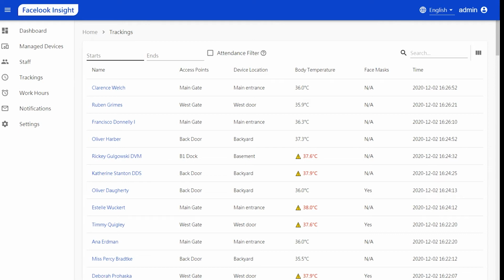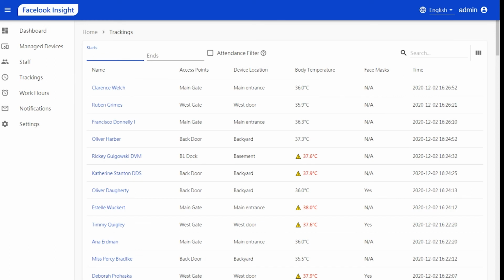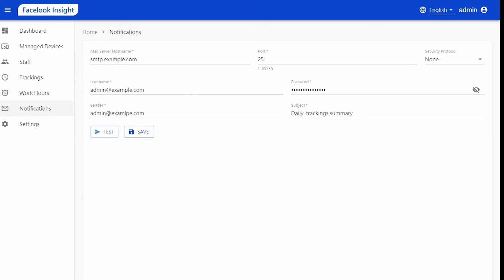If you would like to track the record for a specific date, just click the date and the system quickly lists out all information for that day. Optionally, you can also manage staff's working hours by setting the clock in and out timing. A daily report including all required information will be sent to an assigned email account if needed.